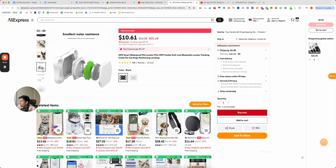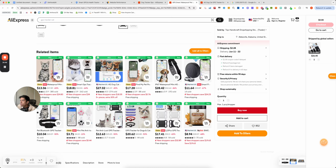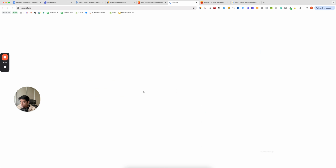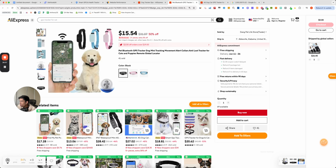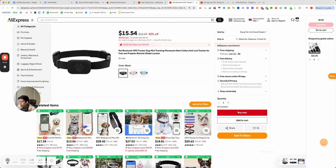So just make sure that this is like a holder for the AirTag, I think. So that's not an actual tracking device, which is not good. We need the actual device. This one, I like this one. This one actually looks like it has an app. You just have to be careful because this one doesn't look like it has any reviews.